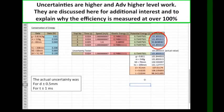Our data can only really be used to claim that the efficiency is somewhere between 98 and 106%. That means that we cannot claim to have broken conservation of energy. It doesn't prove that conservation of energy is true, but it does say that it's consistent with our measurements so far.